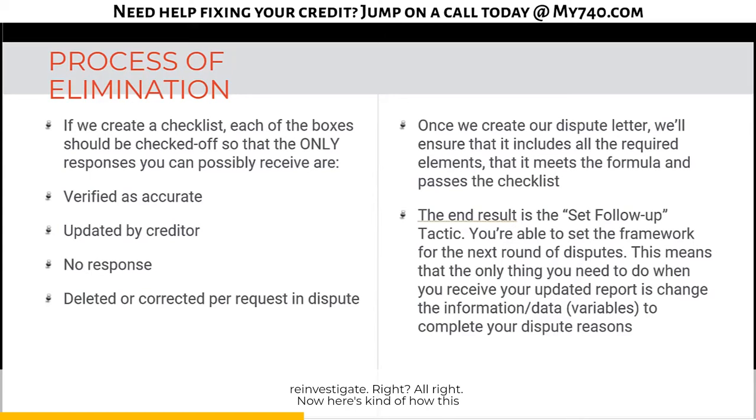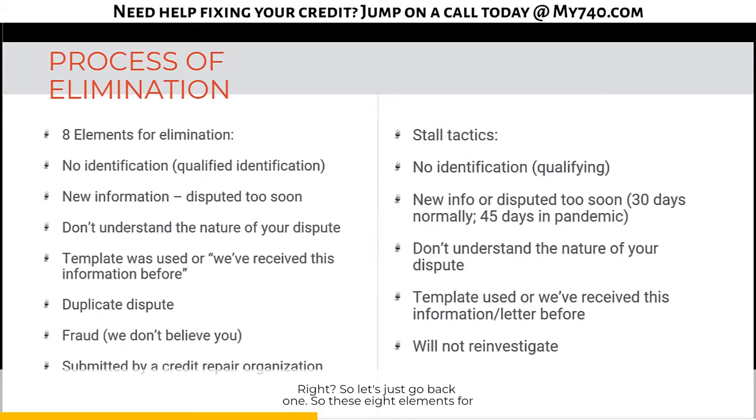All right, now here's kind of how this works. So if we create a checklist, each of the boxes should be checked off so that the only responses you could possibly receive are verified as accurate, updated by creditor, no response, deleted or corrected per request in the dispute, right? So let's just go back one. So these 8 elements for elimination are really, really, really simple. So no identification. You have to send your ID and your proof of address, and it has to be dated within the last, I normally say 90 days, but 60 days. So as long as you're sending your identification with this, now they cannot say that you did not send your identification. That's one thing, right?